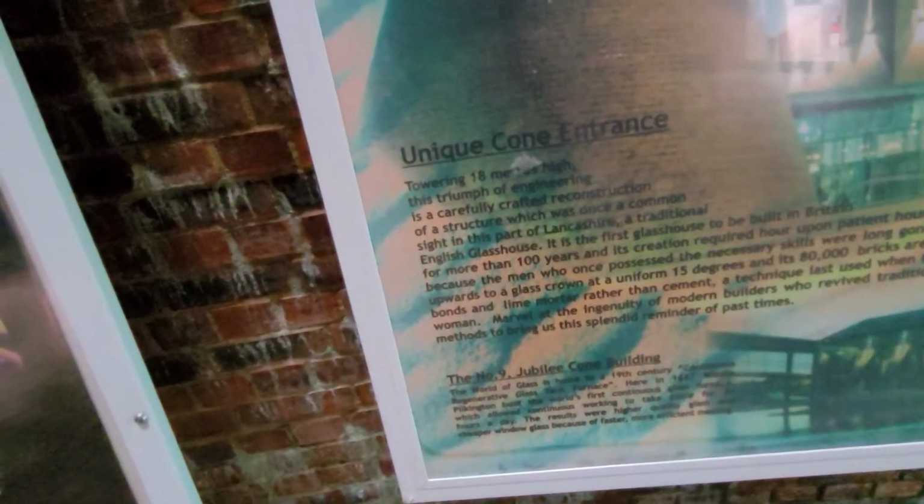Go on, we'll read this. Towering 18 meters high, this triumph of engineering is a carefully crafted reconstruction of a structure which was once a common sight in this part of Lancashire, a traditional English glasshouse. It is the first glasshouse to be built in Britain for more than 100 years, and its creation required an hour upon hour of patience, of experiment and learning. Also, this is a replica.